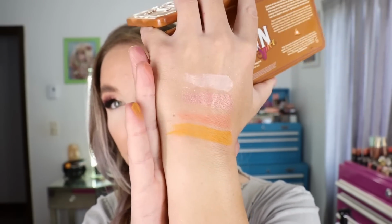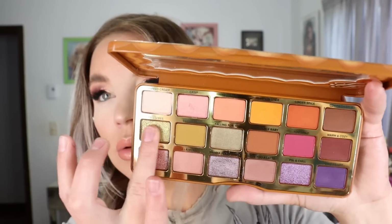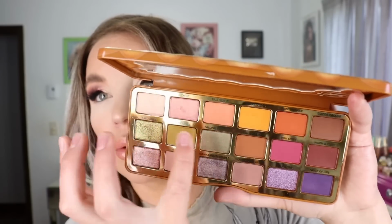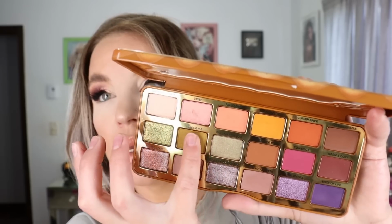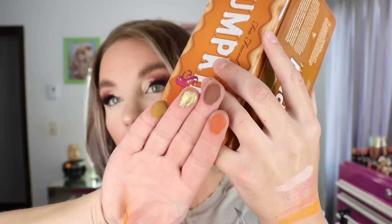There's the first 4. And then these next guys. Like, I really like this shade and that yellowy kind of shade. Oh, I think I clawed one.